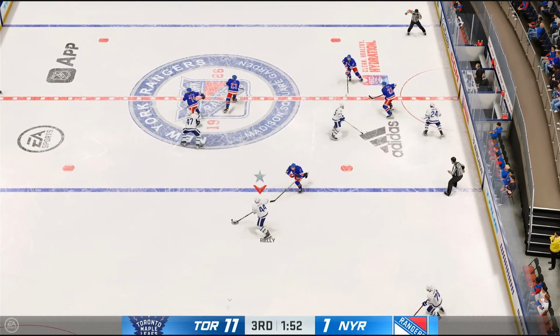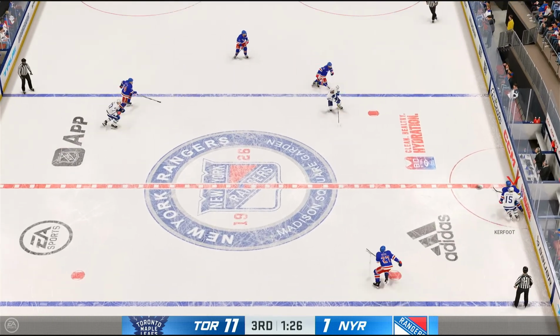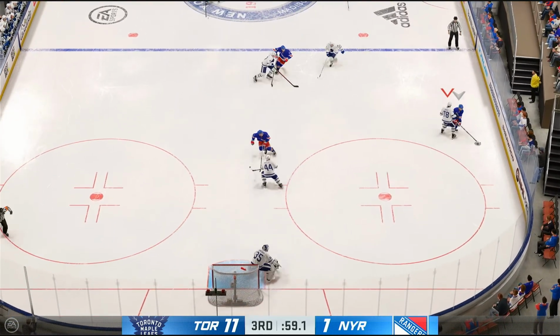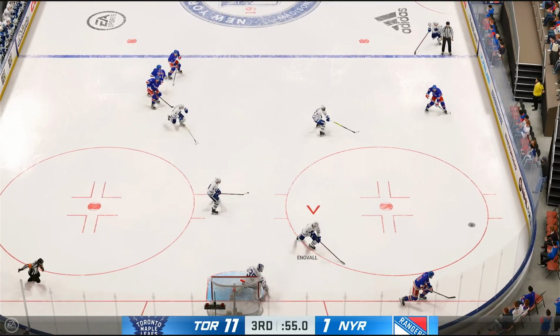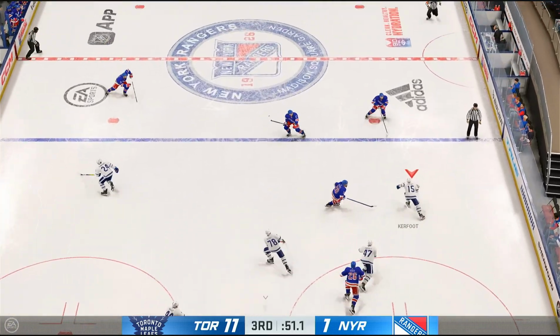Kerfoot's gained possession inside the neutral zone. Grabs the puck here in the neutral zone. New York's ready to go on the attack. Still keeps a hold of the puck. Quick pass to Vesey. Pass it up ahead. Great reach with the poke check by Engvall.